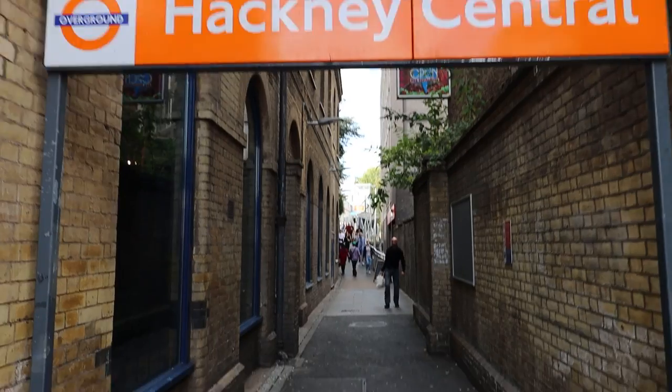Morning. Sunny day, lovely, at the end of August. I'm in Hackney, outside Hackney Central Station today. Quick video just to go to a couple of the stations, see some improvement works, new entrances that have taken place in here at Hackney Central, and then we'll nip over to Imperial Wharf. But let's check out this station first.